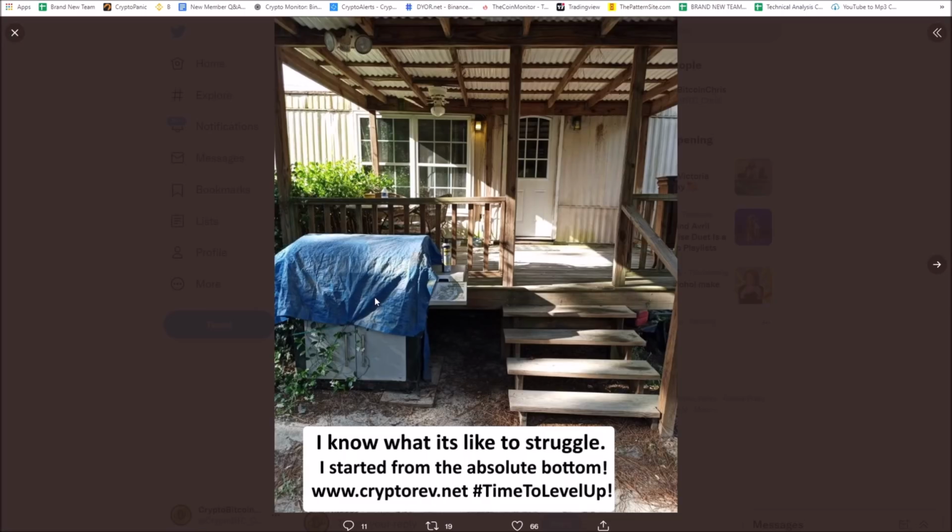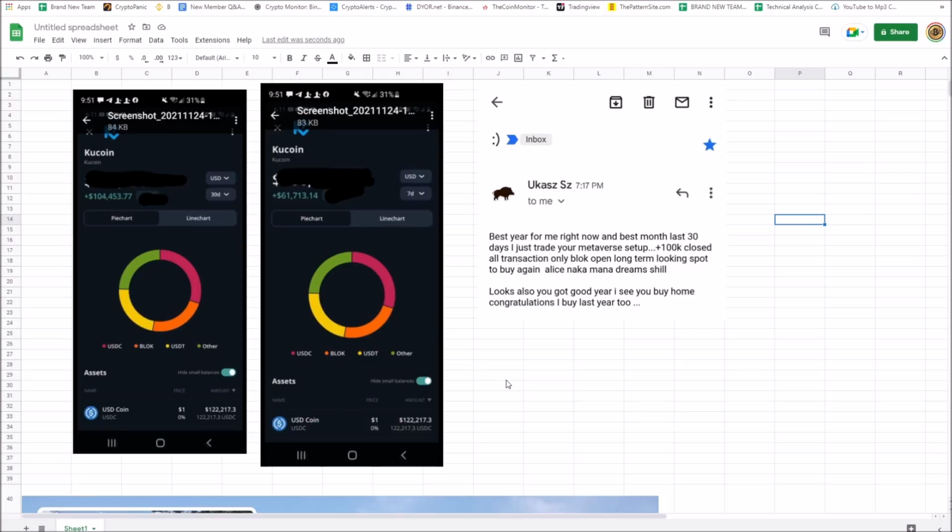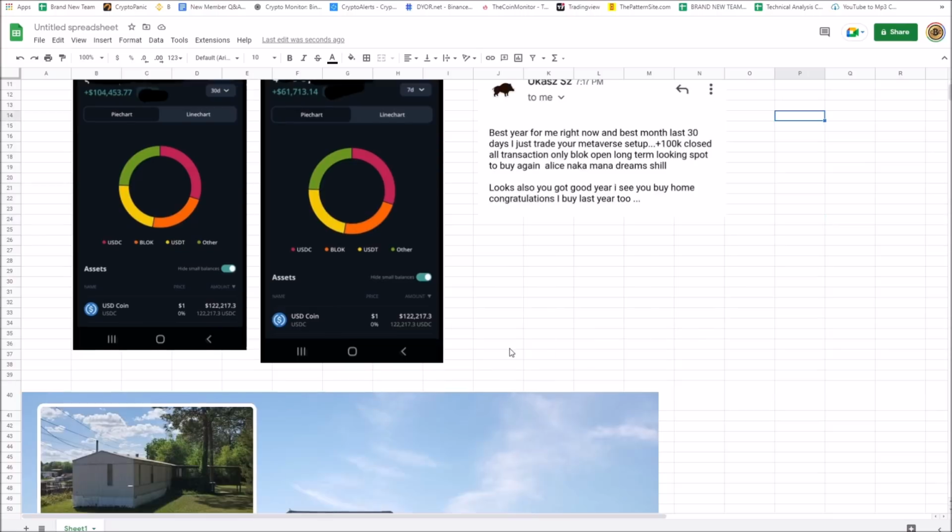Guys, look at this. This is my old house. I know what it's like to struggle. I started from the absolute bottom. You've got to be able to trade the market both ways. If you do not know the rules of this market, of this game, you cannot win. Could Michael Jordan be a top tier elite athlete if he didn't know how to dribble? No, you can't win if you don't know the rules of the game. I will help you. I can show you the rules.